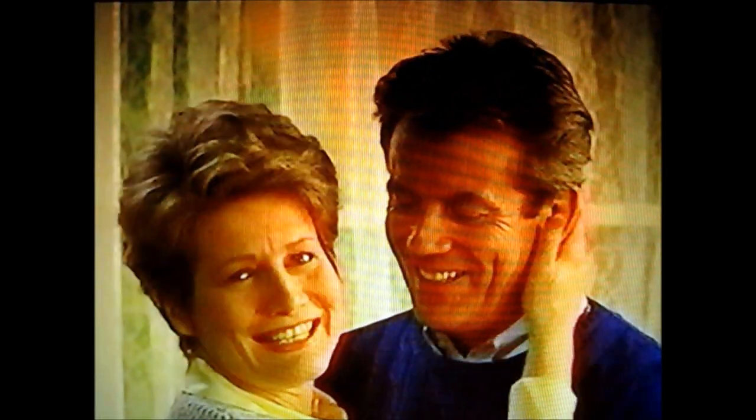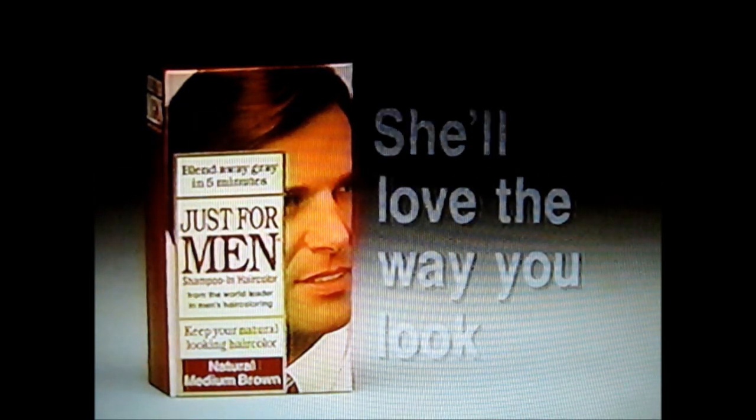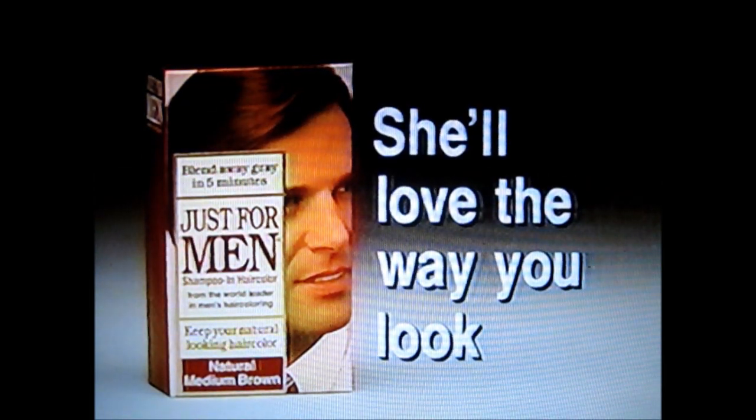Just for Men blends away the gray for a totally natural look. No wonder 8 out of 10 women prefer the Just for Men look to the gray look. It's like you took off 10 years, and in just 5 minutes. Just for Men. She'll love the way you look.